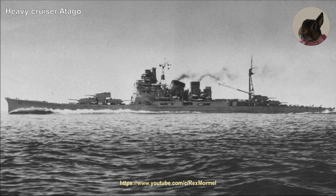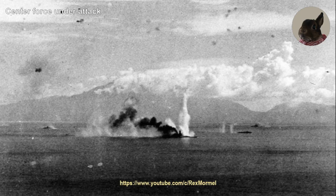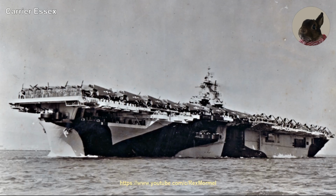On 24 October 1944, the Yamato and other ships of the center force were attacked by aircraft from United States Navy carriers in the Philippine Sea. While Musashi was sunk, the Yamato was hit by 2 armor-piercing bombs and damaged by 1 near-miss from aircraft from the Essex. The Yamato suffered from flooding and took 3,370 tons of water.